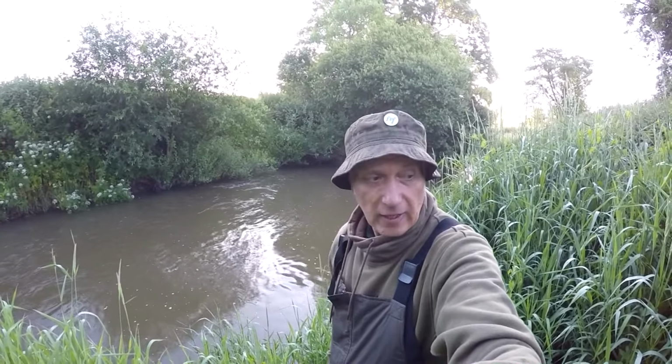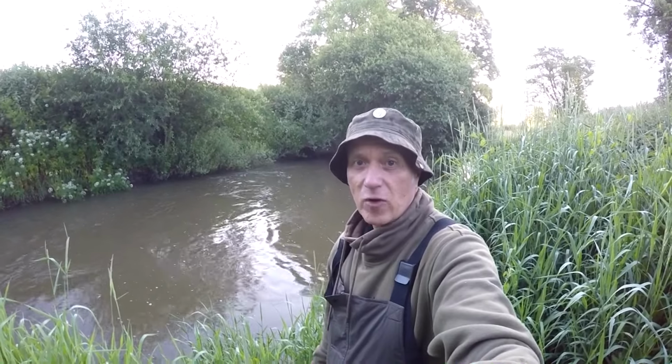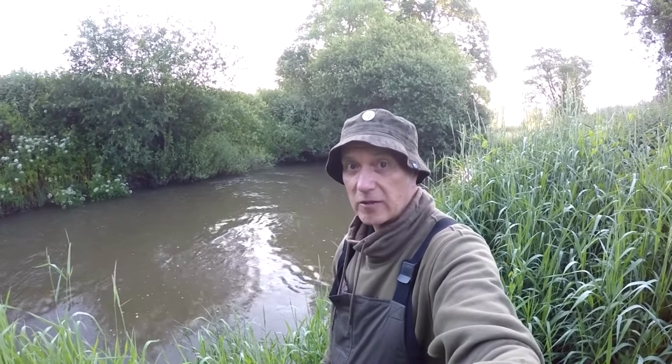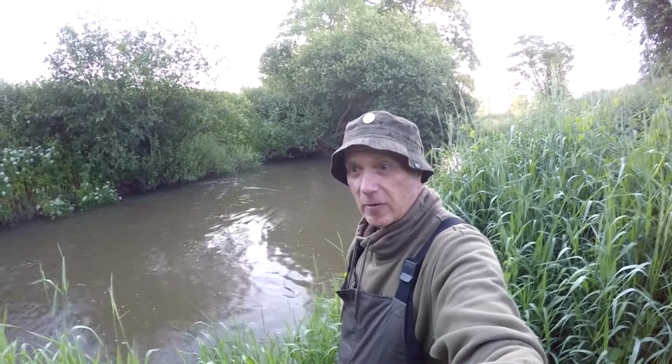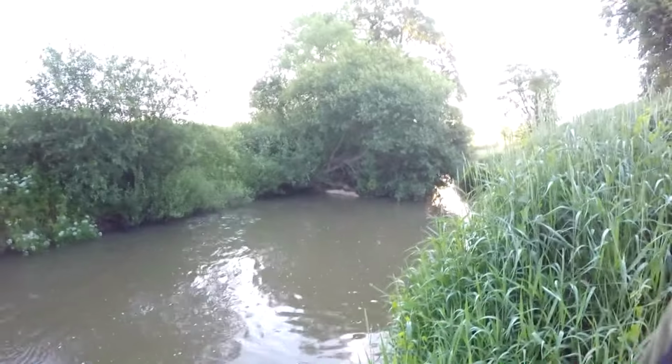So I'm going to get the gear out. We're going to fish bread flake and cheese paste. They're the only hook baits I've brought down. Let's see how we get on. But the swim, as you can see, looks lovely.